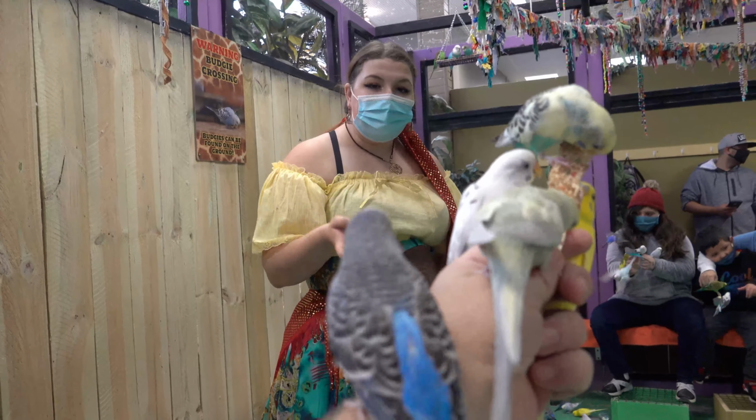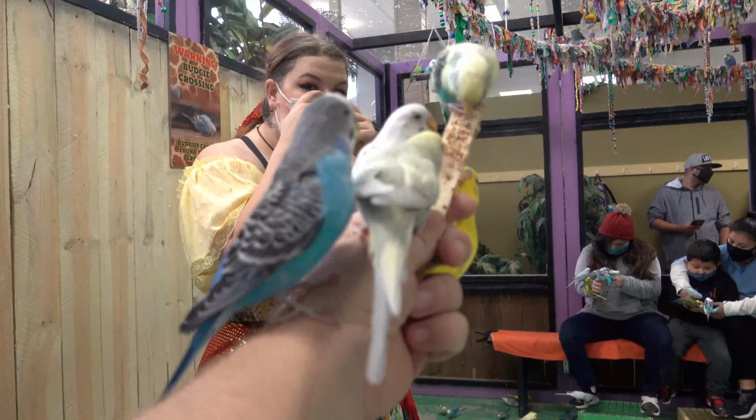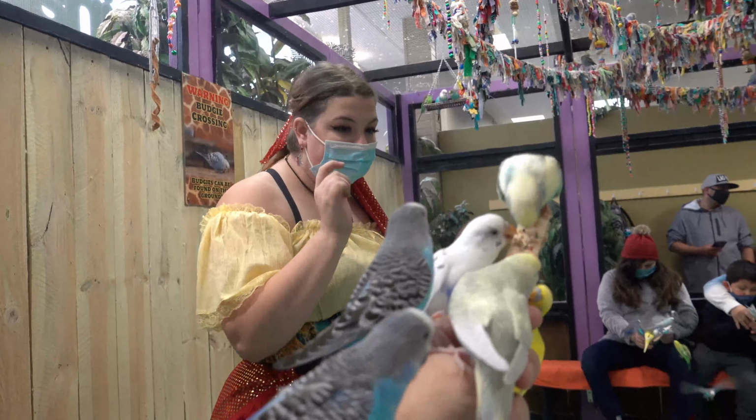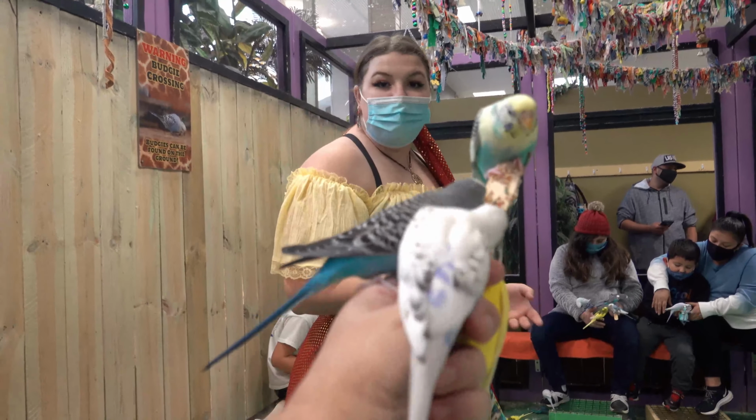So then you can also tell the difference between the males and the females based off of that little strip that's colored right above their beak. If it's blue or purple, they're a male. If it's pink or cream, or the yellow, it'll be a female. Oh, and the females in the buddy ducks tend to be a lot more dominant as well.